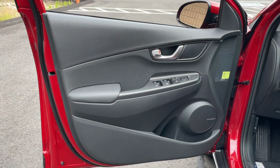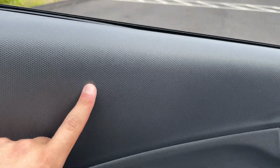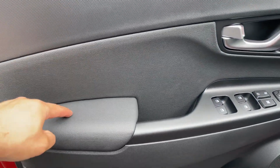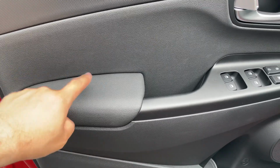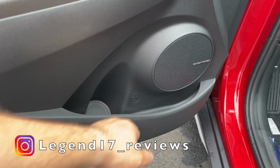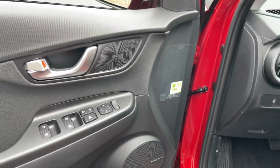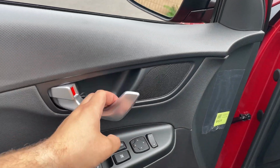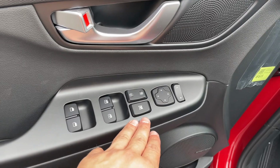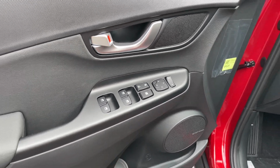Here is the front door panel. Top portion is going to be plastic. It is nice and textured. It has a really nice design. This is going to be wrapped in leather, nice and soft. The armrest is very nice and soft, so good job Hyundai. Plastic in the bottom. Good amount of storage place with a bottle holder. It does have Harman Kardon sound system. A tweeter up here, and the door handle feels nice and heavy, nice and solid. Mirror controls, window switches, door locks, they look alright. Nothing really crazy about them.